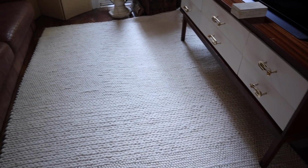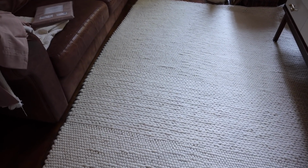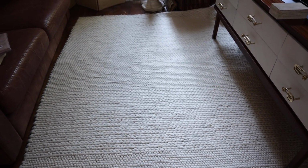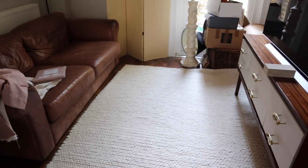I think we're getting somewhere with this. So I pulled this rug down from my office because it was getting a bit damaged up there. So I wanted to put it somewhere where it wasn't going to be damaged. And I think it ties in the space really well.